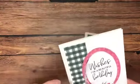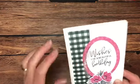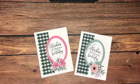So on her, she's got some little silver threads. I don't know that that will really show up, but really, really cute. So there is my version of her card. Super simple, but really cute. I like both colors. Y'all let me know which one you prefer, the pink or the green. But isn't that fun? Those dies are just amazing.